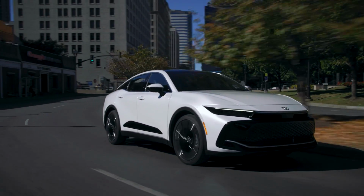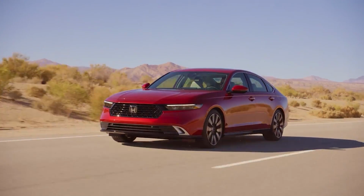Is the new Toyota Crown a better hybrid car to buy than the Honda Accord and Toyota Camry? That's what we're going to find out.